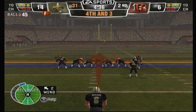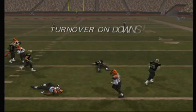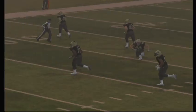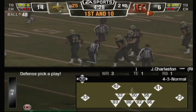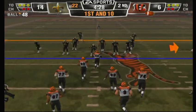Cosby is the deep man awaiting the return. Back to punt. It's a fake. He's looking to pass. I don't care what the coach's age is, that'll make your heart skip a beat. They'll take over possession like that. First and 10.